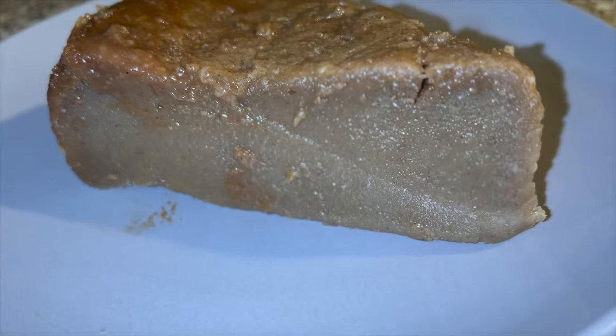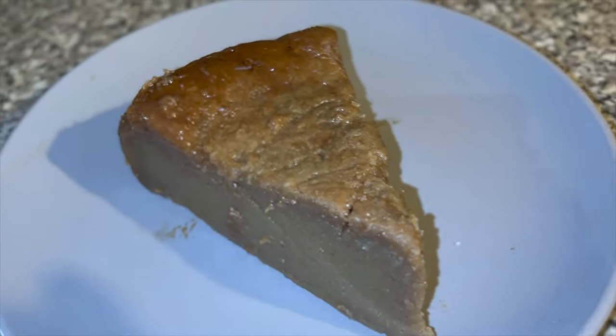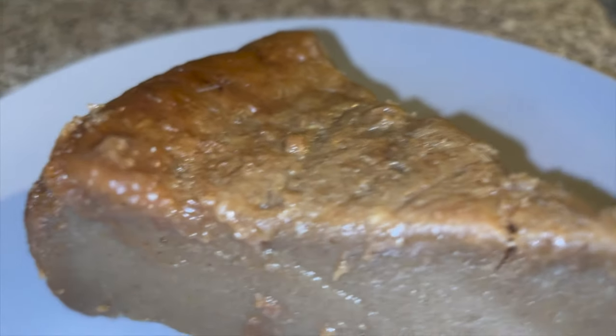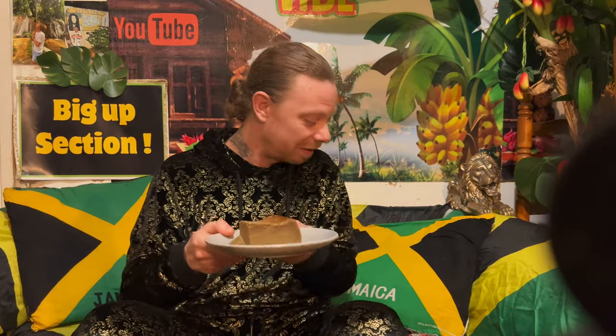Now, yeah, I can't actually remember what it tastes like. But yeah, we're gonna try it, people. Sweet potato pudding from Cornfield Bakery. Really Jamaican thing. Yeah, so we've got our June plum drink, we've got our sweet potato pudding.